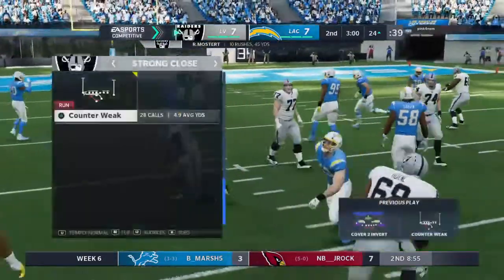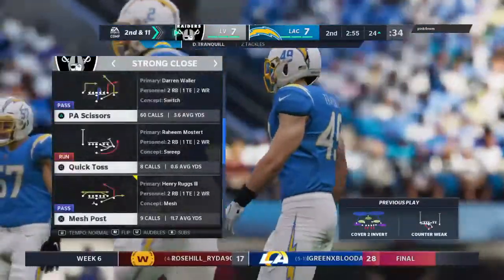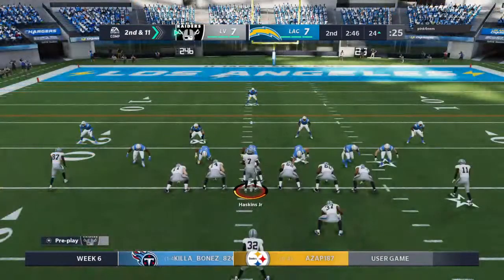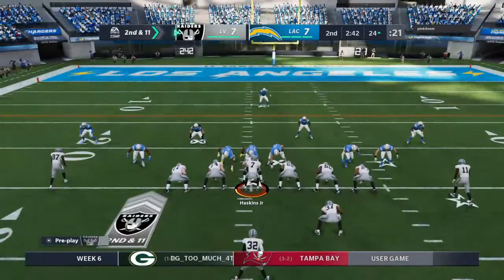is met quickly in the backfield. Down he goes, folded like a lawn chair. Officially, it's a 1-yard loss. That's going to bring up 2nd and 11. Maybe just a slight detour on what's been a strong drive. Here's 2nd and 11.